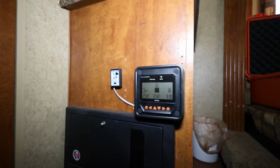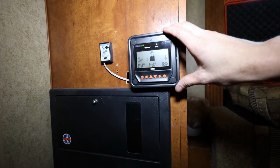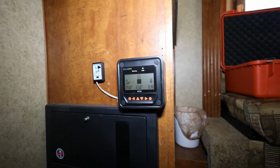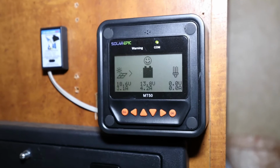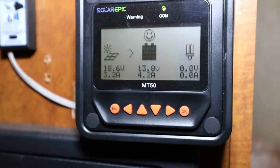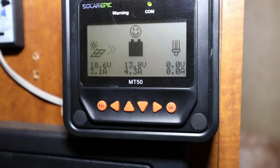And then up here we have the charge controller module. I can control some of the features of the MPPT charge controller. It gives me some functionality. And right now, there's not that much of a load, and the batteries are pretty full. But you can see that the panels are bringing 18.6 watts, 3.2 amps.